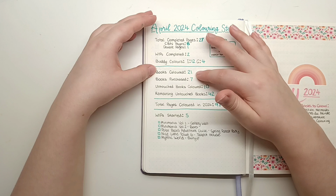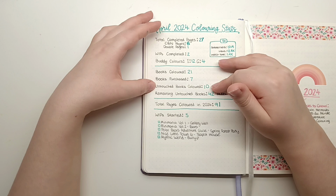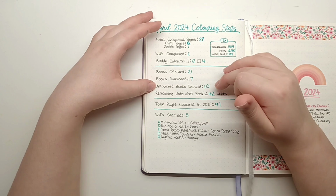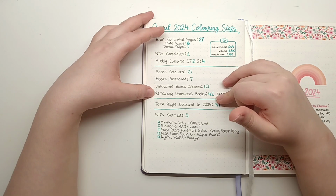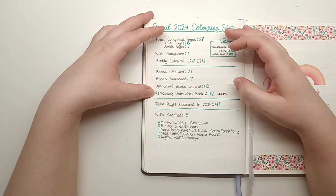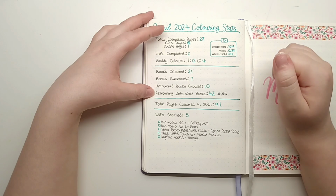I coloured in a total of 21 books. I purchased 7 books this month. I coloured in 10 previously untouched books, which was great for me, and that means that I have 42 remaining books that are untouched, which is 33.33% of my whole collection. That means that I have touched 2/3 of my colouring book collection, which is great.